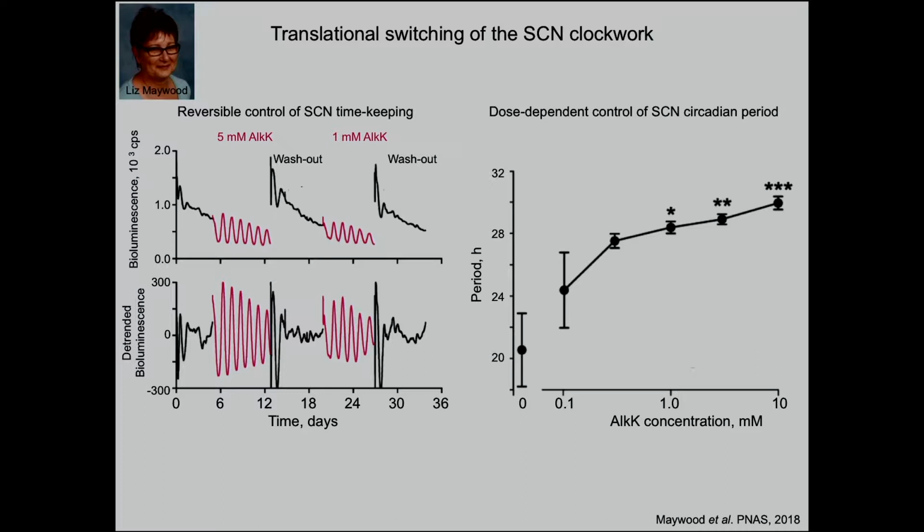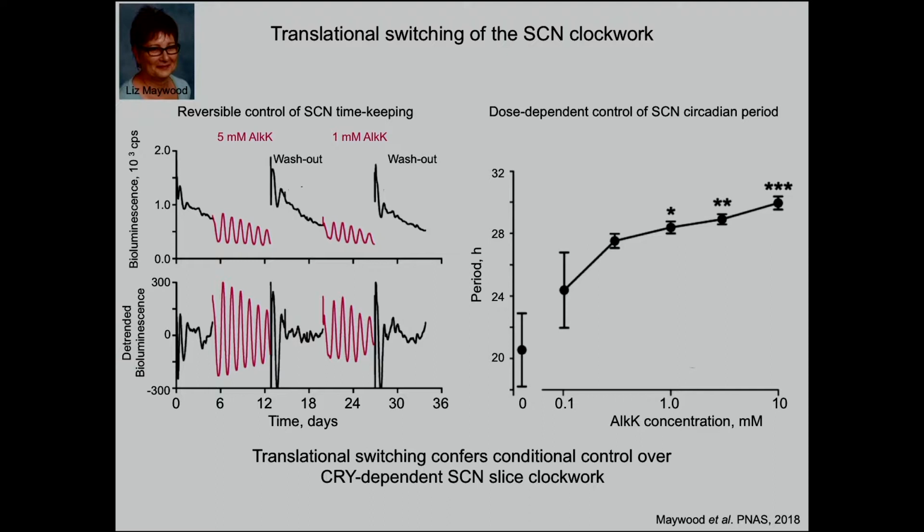And it's nicely, as one would hope to see, dose dependent. If you look at the period of the oscillation, we see here over the range of 0.3 to 10 millimolar, there's a very clear dose dependent control over circadian period, which reflects the dose dependent translation of cryptochrome 1 protein. So translational switching confers conditional control over the Cry-dependent SCN slice clockwork.